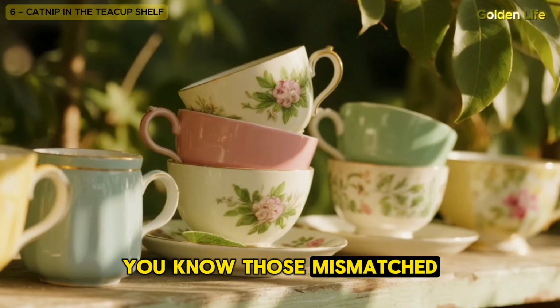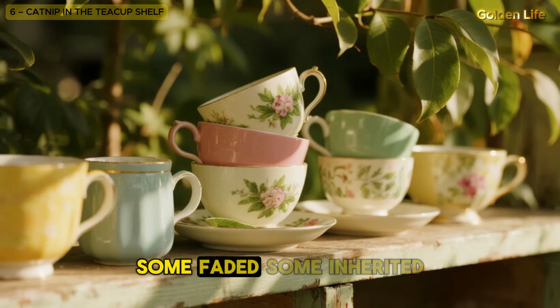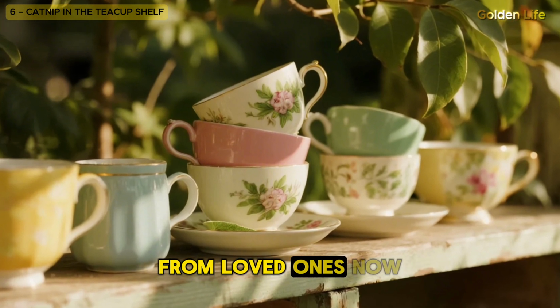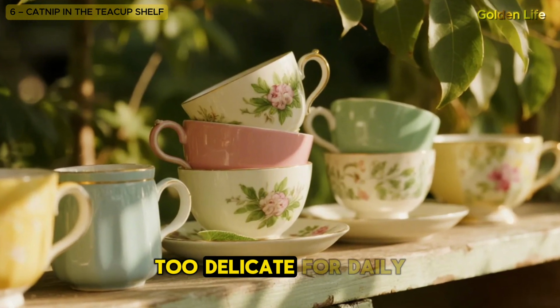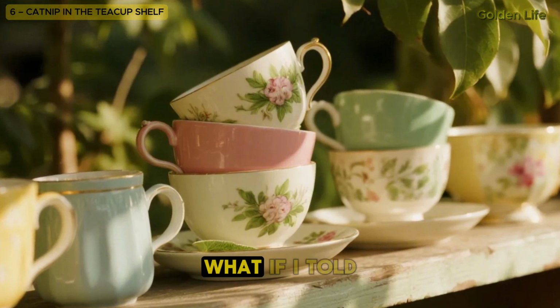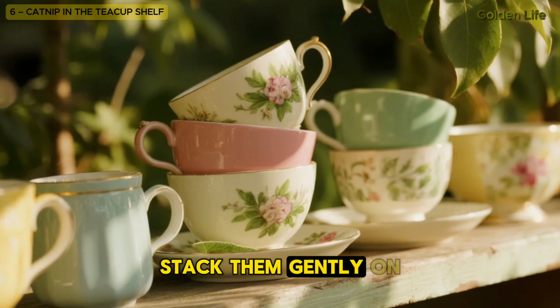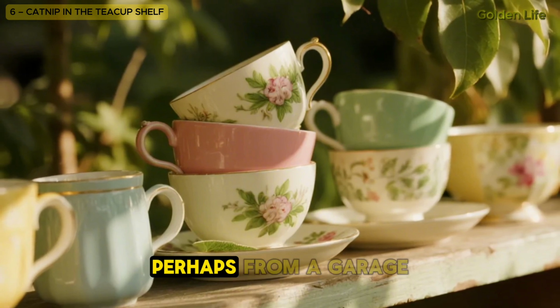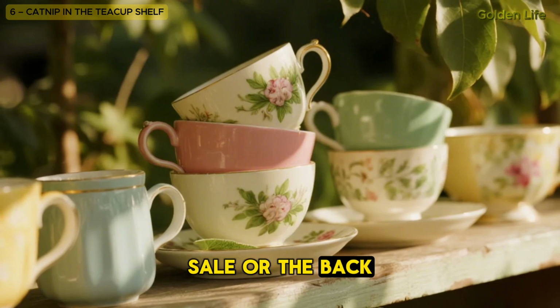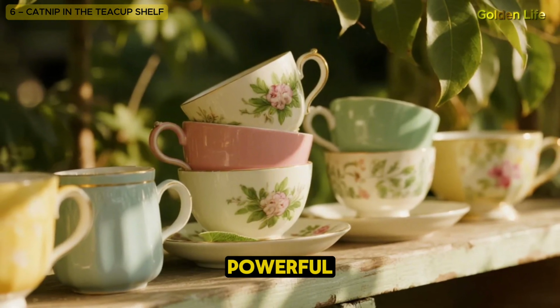You know those mismatched teacups we often collect over the years? Some chipped, some faded, some inherited from loved ones now long gone. Too delicate for daily use, yet far too precious to toss. What if I told you they still had purpose? Stack them gently on an old wooden shelf, perhaps from a garage sale or the back of your pantry, and fill them with something green and quietly powerful.